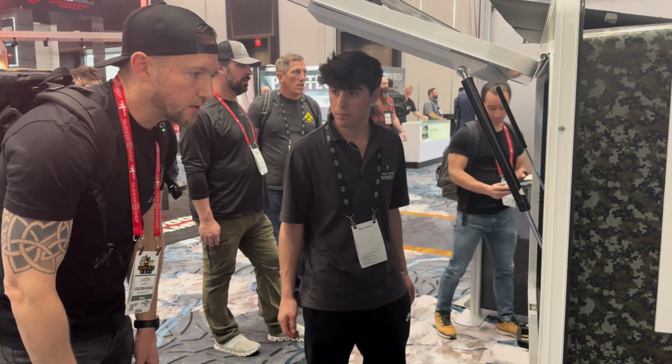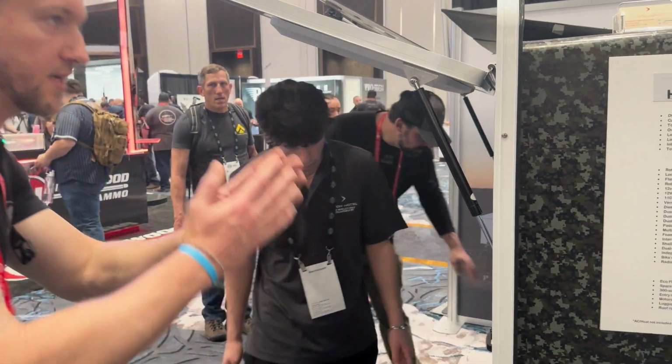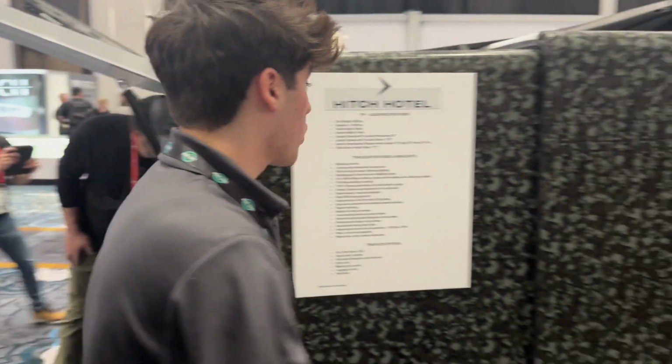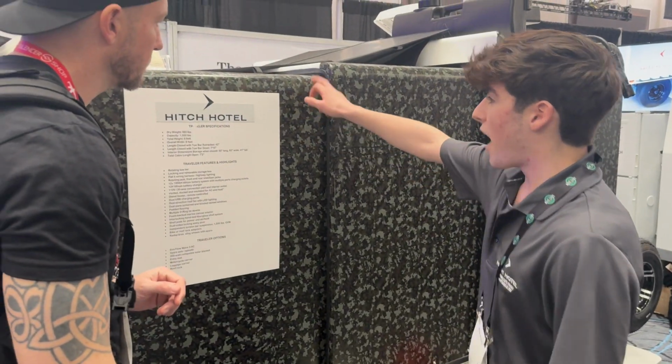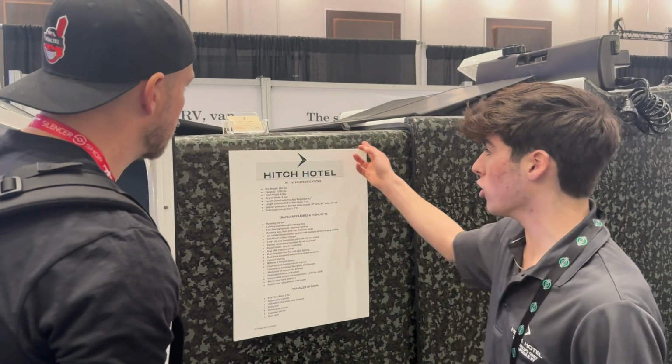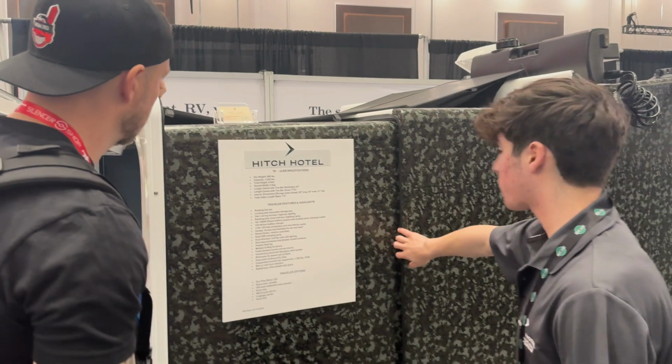Can you talk about weather sealing? Obviously that may be some people's questions, right? Because it obviously expands, so I know you have weather sealing gaskets. So on each individual piece there is its own gasket, and from here to here you have about a half inch natural tilt. So if the rainwater falls, it will just run down and roll right off.